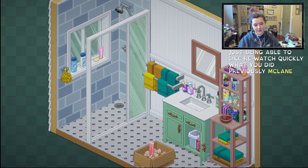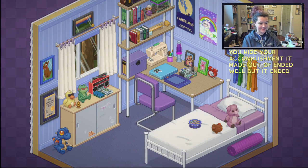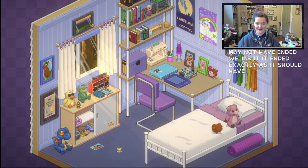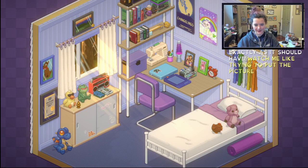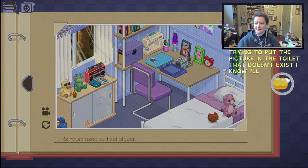That's a good point. If your partner made you hide your accomplishment, it may not have ended well, but it ended exactly as it should have. Mm-hmm. Watch me trying to put the picture in the toilet. That doesn't exist. I know, I love the sounds that this makes, Rex. It just gives me happy ear feelings.